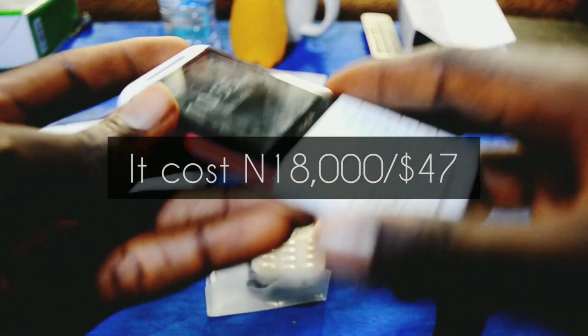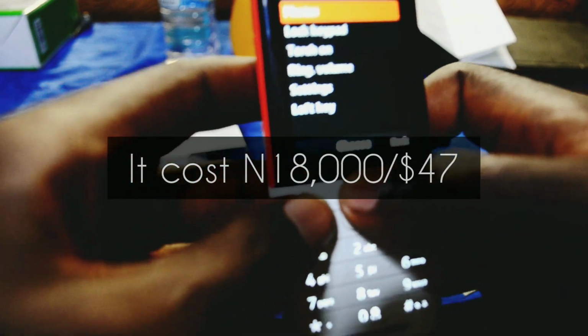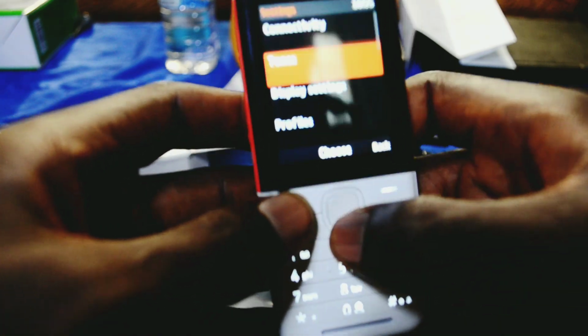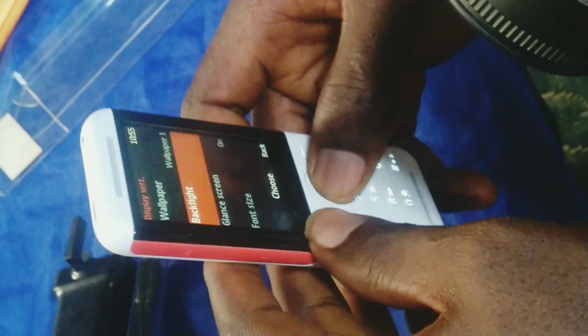So this is the Nokia 5310 Xpressmusic. I'll encourage you people to get this phone. If you have the money, you have enough to spend, you can get this device. It will serve you very well and it will last very long. Because it sounds so good, let me do a video so I can check the sound of it.